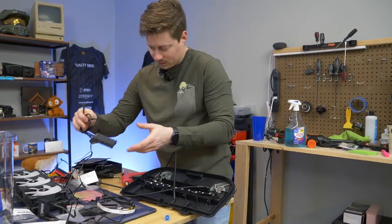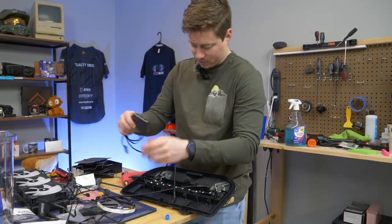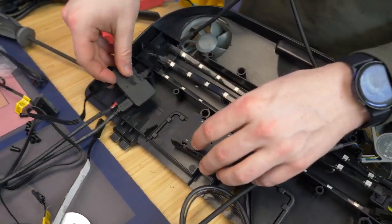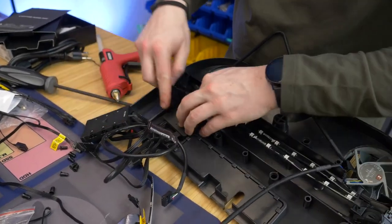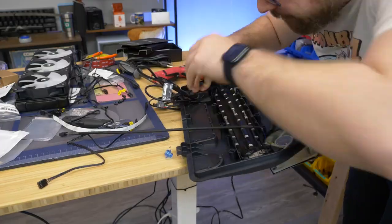We also need to figure out our hub situation. So we know these will be good for our fans. So yeah, we'll probably do the dual hub. Y'all ever been on the dual hub? So I'd probably say hot glue this one down like this.